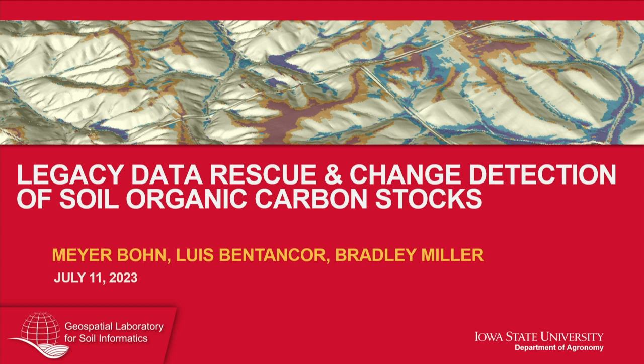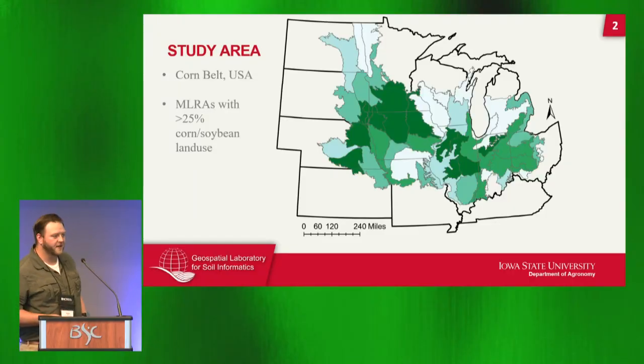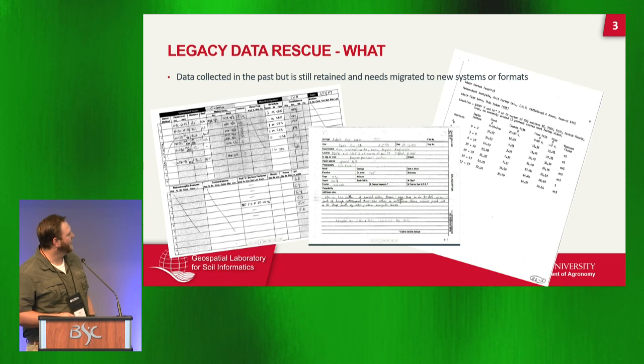But yeah, this is a joint project funded by USDA and NRCS in conjunction with my colleague and boss, Bradley Miller, and also one of my former graduate classmates, Luis Bentancor. So we had to define what we considered the Corn Belt, so that's essentially MLRAs with more than 25% coverage of corn and soybean production. So that's where our study sits today.